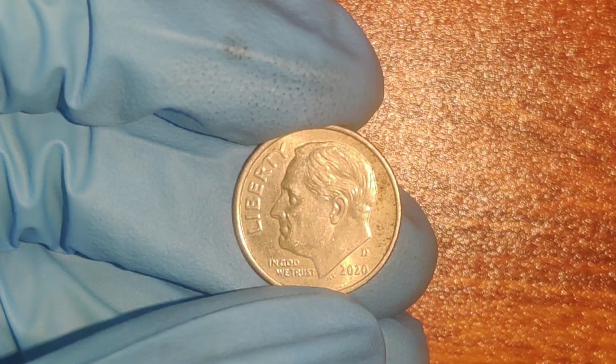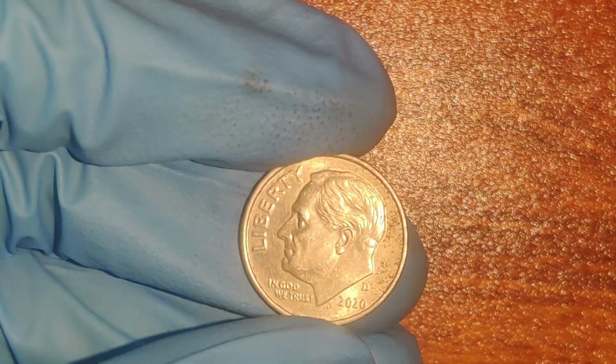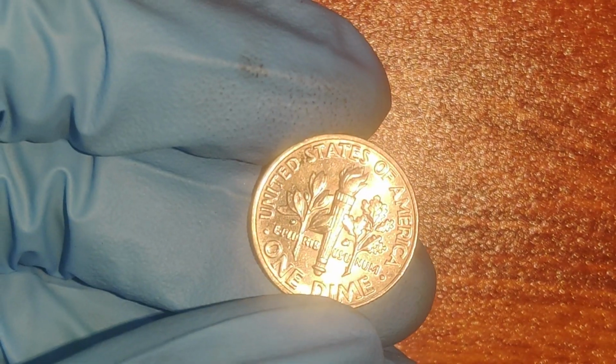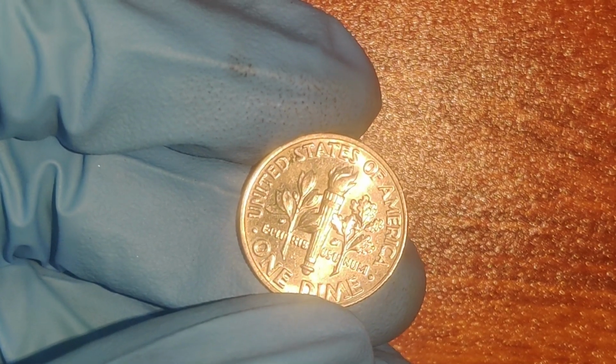Look closely at the reverse side of the coin, particularly the branches and the words E pluribus unum. If you see a doubled or blurry image, that's the error we're talking about. Use a magnifying glass or a loupe to get a better look. These errors can sometimes be hard to spot with the naked eye.